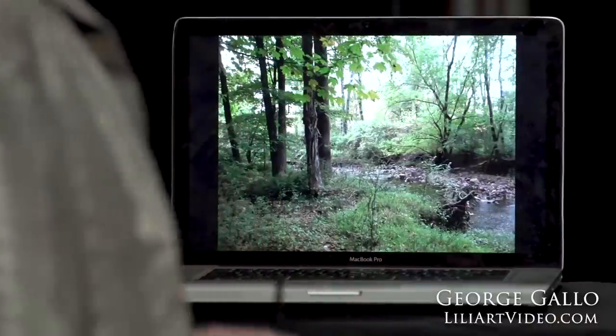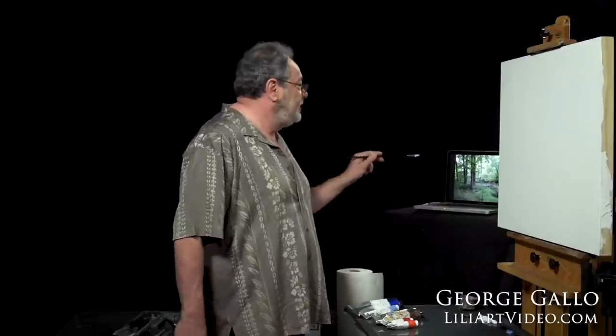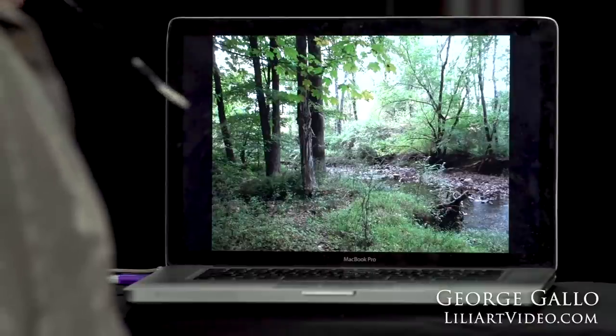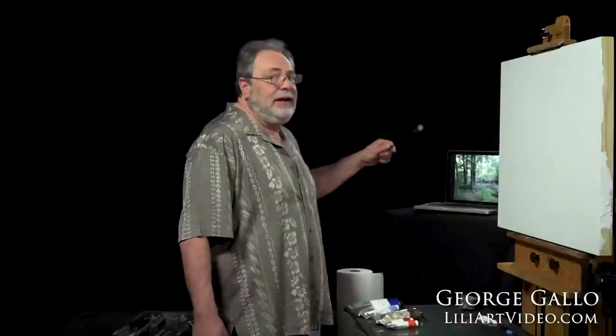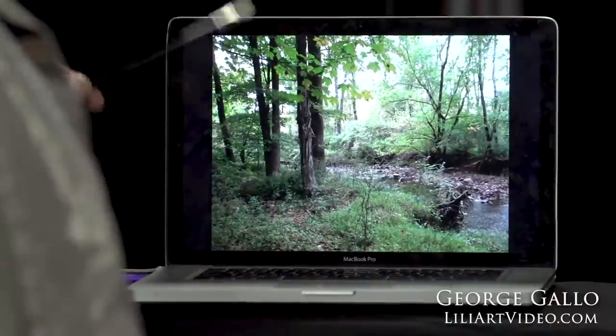All right, now before we start, I know I said we were gonna start, but just give me one more minute. Let me tell you a little bit about this image here. This image is of a place in southern New Jersey. It's a place very near and dear to my heart. The stream I used to paint at when I was 18 years old. And I didn't know what I was doing then. But anyway, I made a lot of messes out there, so I'm going to try to get even with it today.